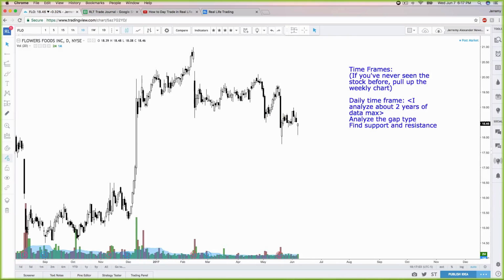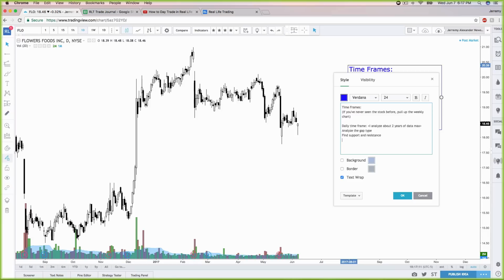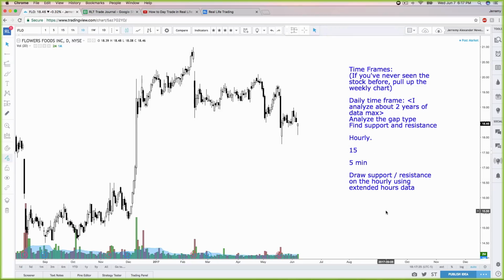If you can see that the stock is obviously gapping into a massive support or resistance on the weekly chart, then you can kind of move on. But I'm looking at the daily time frame. Then I'm going to look at the hourly time frame. Then I'm going to look at the 15 minute. Then I'm going to look at the 5 minute. Then I'm going to draw support or resistance on the hourly using extended hours data. So that is, ladies and gentlemen, my step every single day.